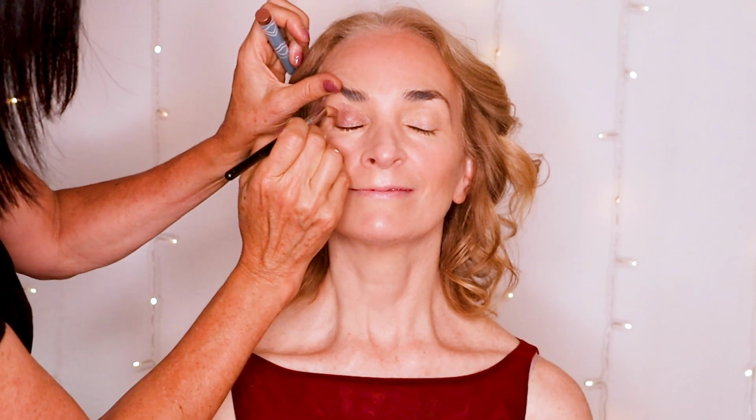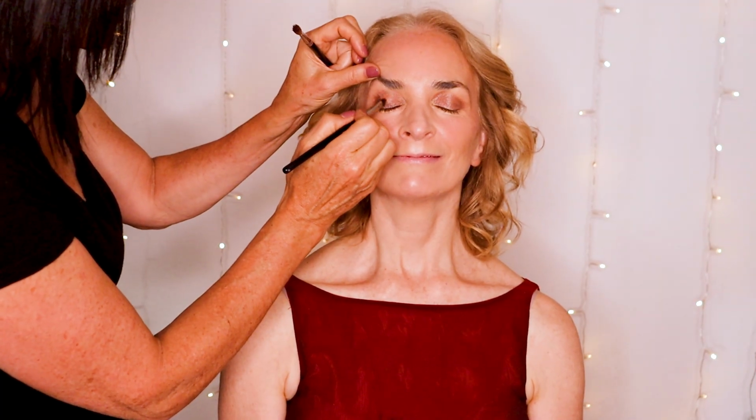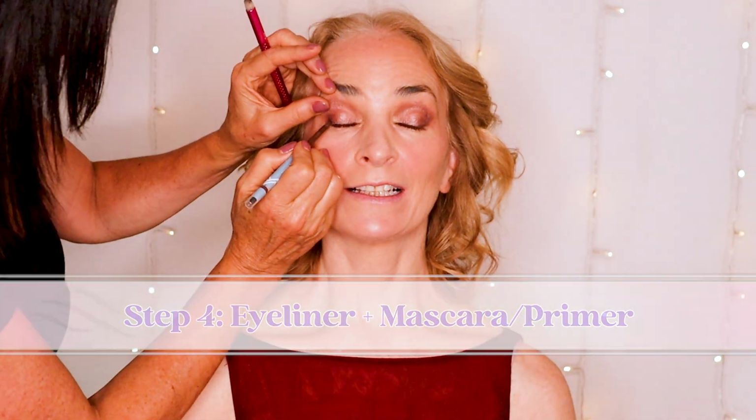Then I'm taking a cream eyeshadow in a lovely bronze shade called Nebula and blending it all over her lid. To add some depth, I'm using a darker shade on the outer edge and under her eyes. After that, I add a lighter cream shadow called Stardust for the holiday glow. We all love the smudged eyeliner look, but it can be really hard to implement.